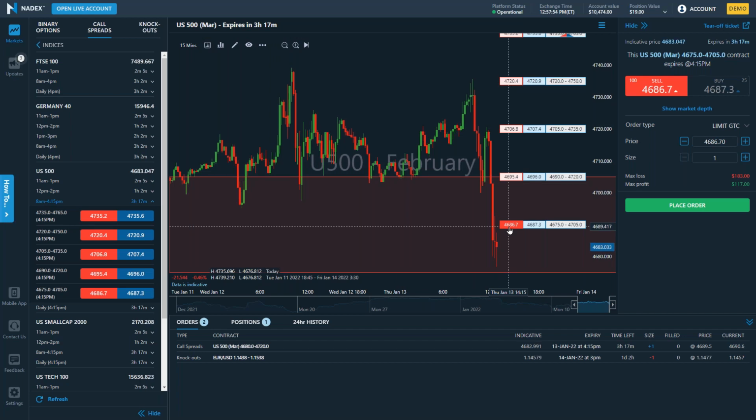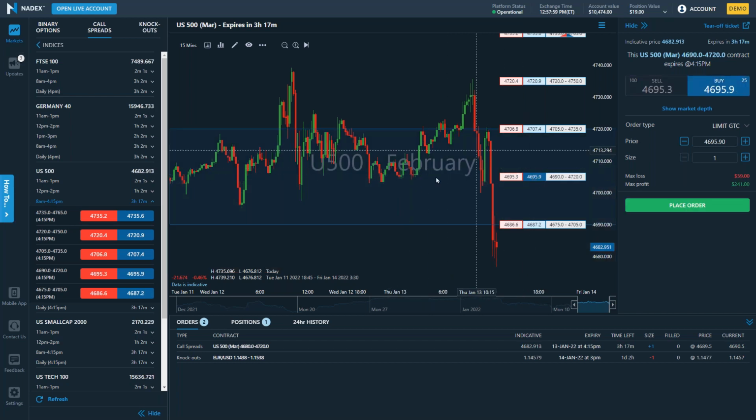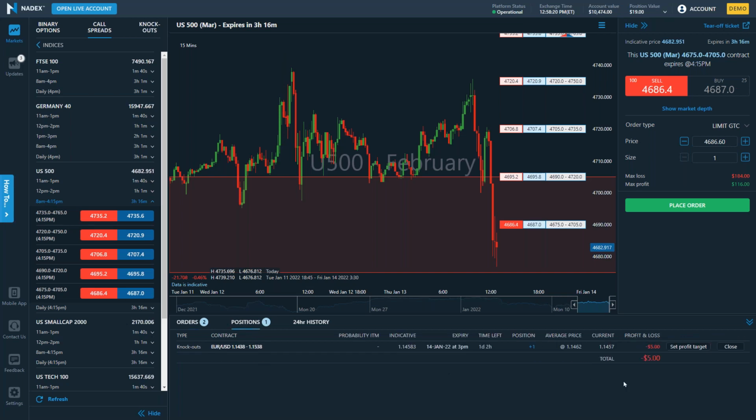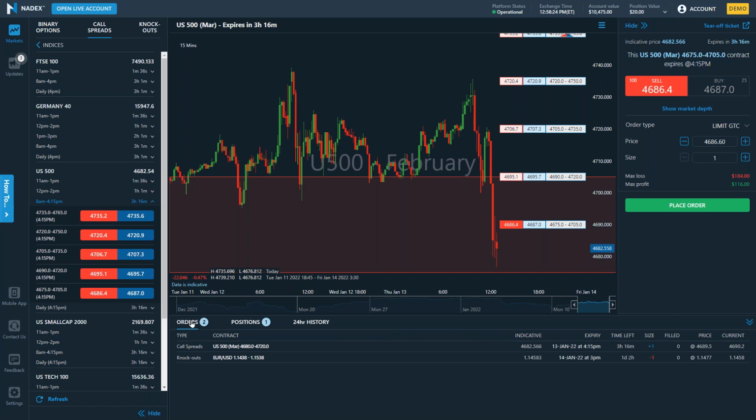As you can see, if I were trying to buy a call spread, it shades the area blue. If I were trying to sell a call spread, it shades the area red. And again, your maximum potential profit or maximum potential loss are calculated for you on the order ticket. If you were to trade one of these, just like I did with knockouts, I could always use the set profit target or close position on a call spread.